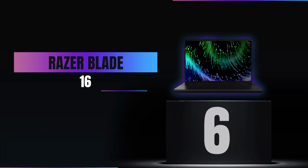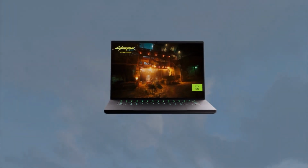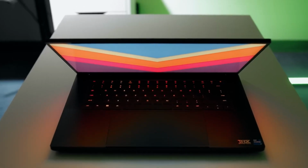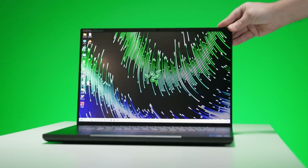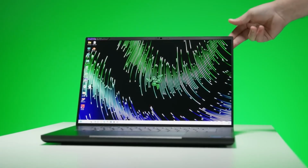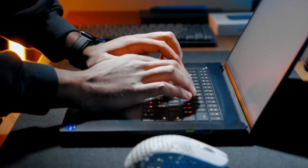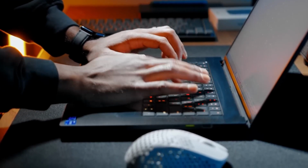Number 6. Razer Blade 16. The Razer Blade 16, a laptop that's all about giving you a fantastic experience without emptying your wallet. Priced at just $795, imagine having a super smart brain for your computer. That's what the 12th Gen Intel Core i5 processor is. It makes everything run super smooth, whether you're playing the coolest new games or editing your latest video masterpiece.